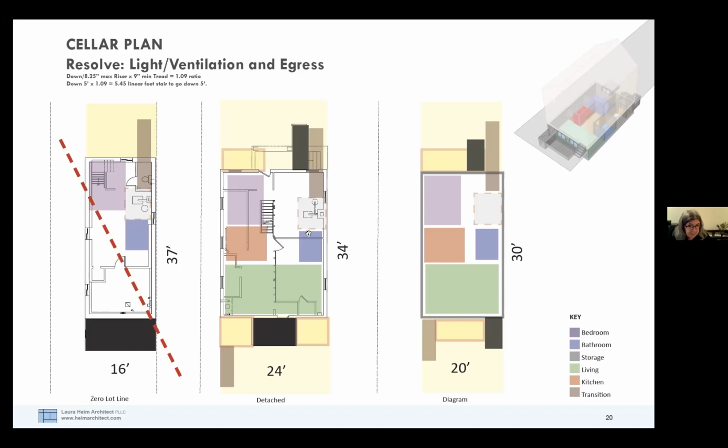The second one was a little bit more user-friendly. It's wider, it's 24, and it has a porch, but it has 2 sides to the porch. So it seemed that you could get egress to the front and to the back. And you could, of course, you have to allow for the stair. This is the stair to go up to the first floor for the house above. And you could, in this scheme, have a bathroom, a boiler room, a kitchen.